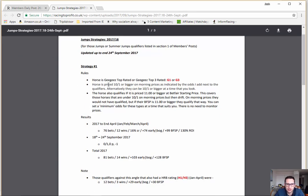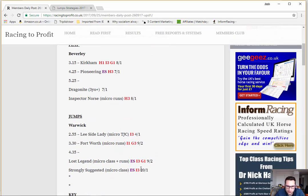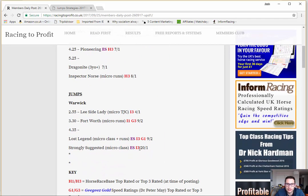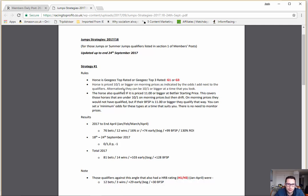There are 3 for the jumps, which are based on the GGs, those that are top rated or top 3 rated, that are 10 to 1 or bigger in the morning. So they have the price next to their horse, maybe 10 to 1 or bigger. You can see here this one doesn't have a G1, it doesn't have a G3, so it doesn't qualify on that. But if they're 10 to 1 or bigger on that price next to the horse, or at a time that you look in the evening, if that's when you can look, because these things all even themselves out, but that's the time that I base results on.